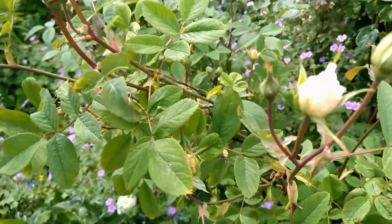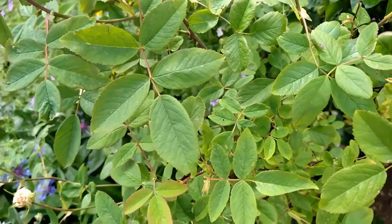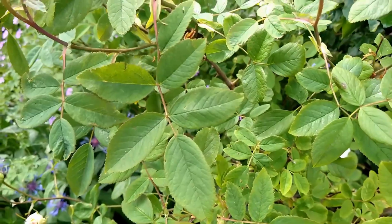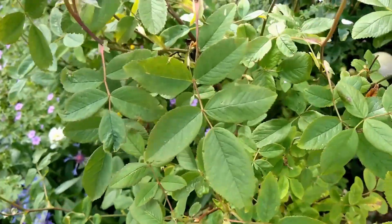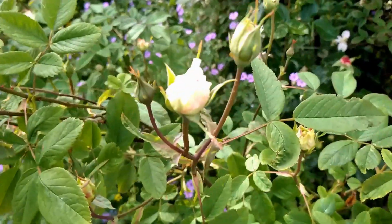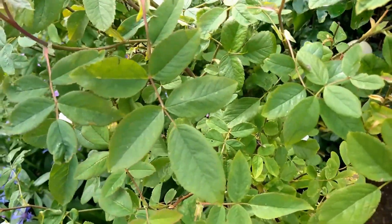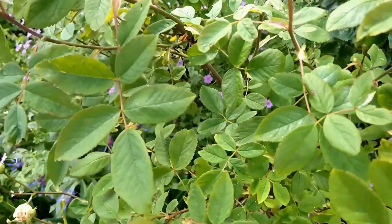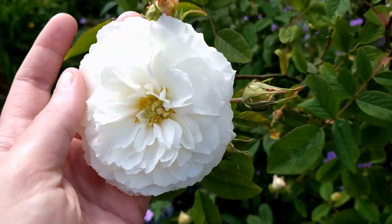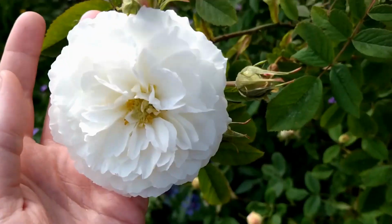As you can see, there's no black spot on here. Whereas with others, I'm constantly taking off all the leaves that have black spot. And this has just gone a bit wild for me this year. There's so many buds coming. So it's going to look lovely. The only thing I will say is that the blooms don't tend to last very long. It's usually 2 to 3 days at the most.